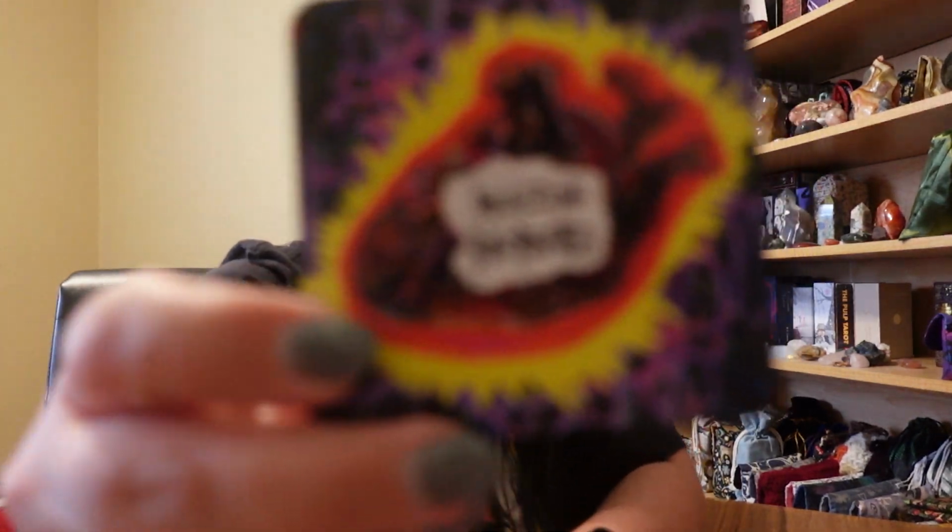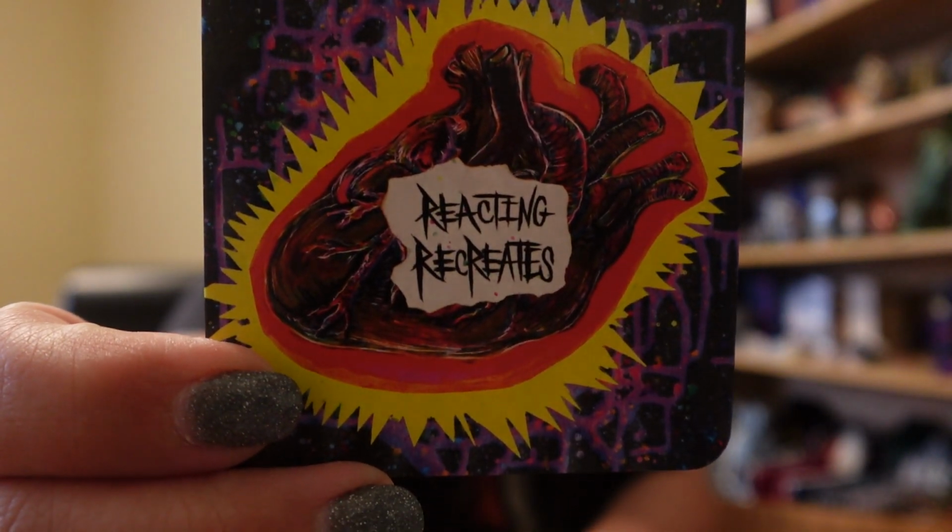So, I'm actually going to stop there because, again, there are so many good things in this deck. Actually, I'll give you one more. Reacting recreates. So, yeah, you can see what I mean, right? It gives you things to think about. It gives you a way to see things from a different perspective. And now I will show you a little bit of the guidebook.